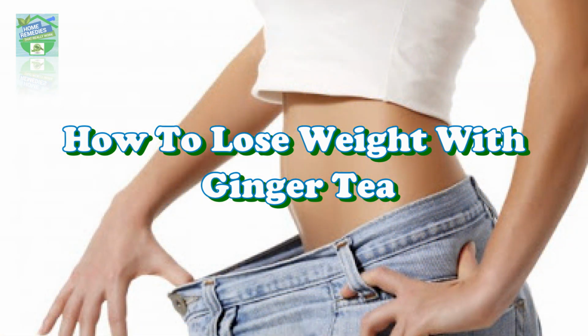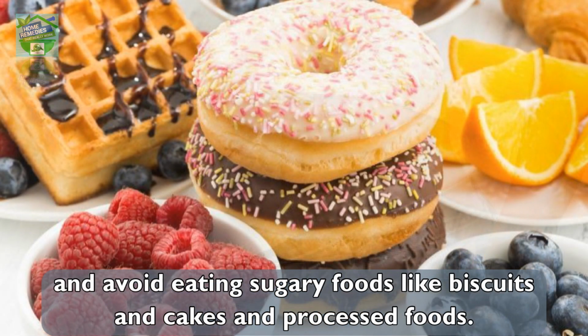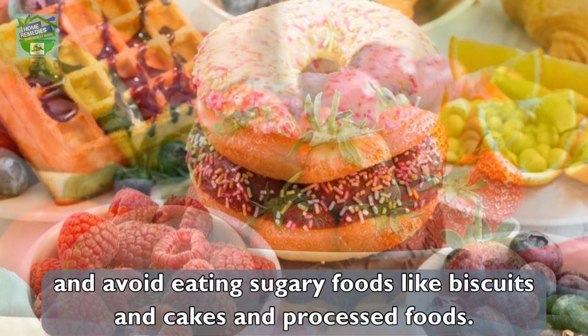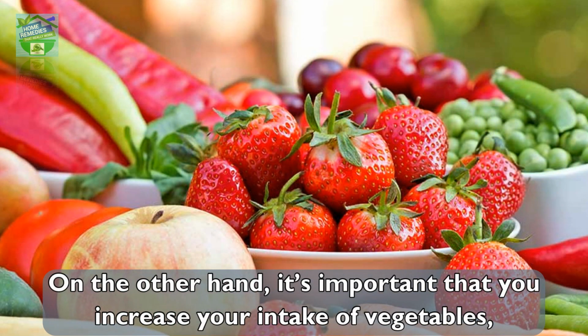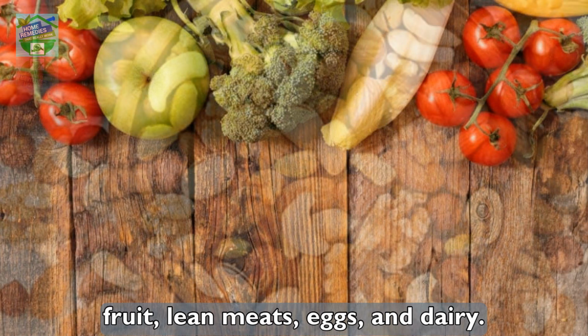How to lose weight with ginger tea? If you want to lose weight with ginger tea, have it at least 3 times a day and avoid eating sugary foods like biscuits and cakes and processed foods. On the other hand, it's important that you increase your intake of vegetables, fruit, lean meats, eggs and dairy.